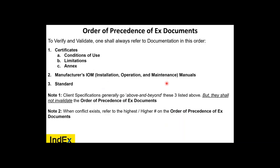First we'll talk about the order of precedence of Ex documents. To verify and validate, one shall always refer to Ex documentation in the following order: the certificate, specifically its conditions of use, limitations, and annex. Also, manufacturer's IOMs, installation, operations, and maintenance manuals. Then you follow the standard.